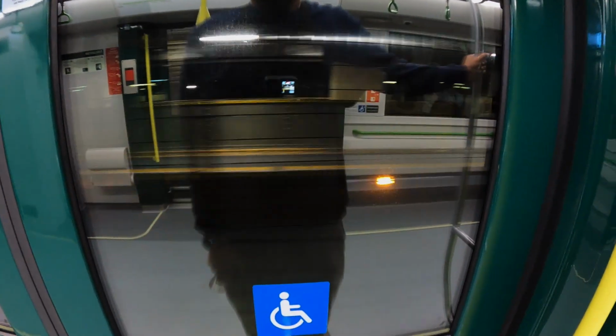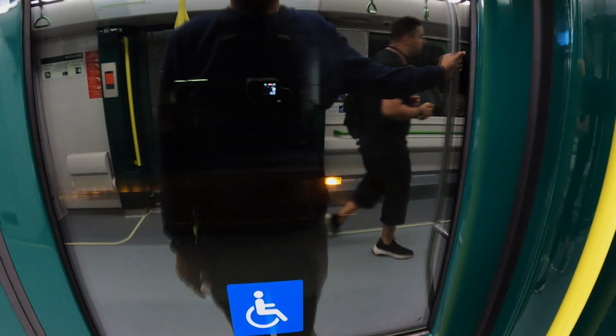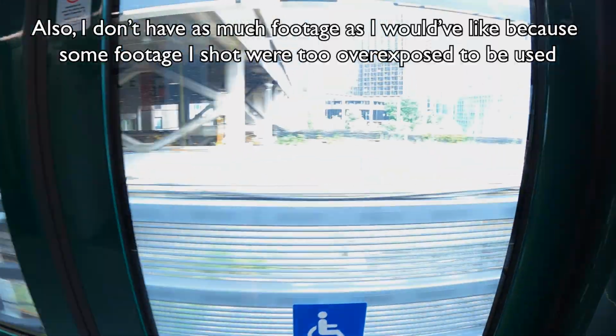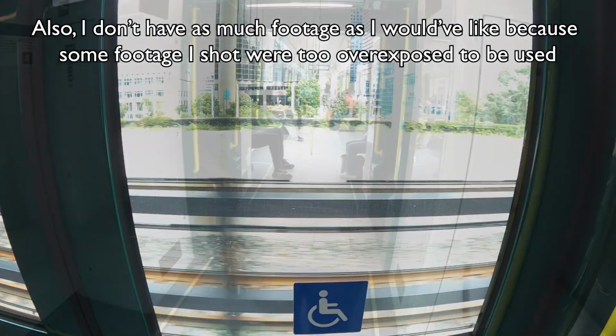Today, the REM has a total system length of 16.6 kilometers, and 5 stations are currently open. 2 of them are in the city of Montreal itself, while the rest of them are in Brossard.